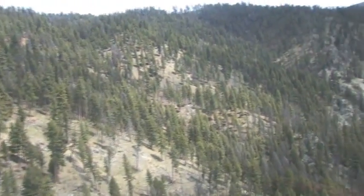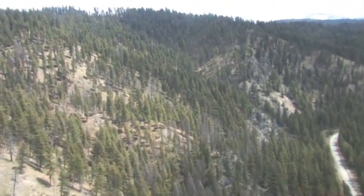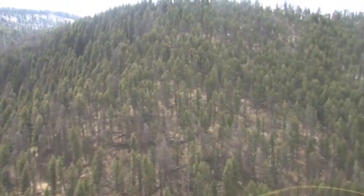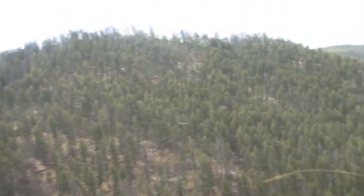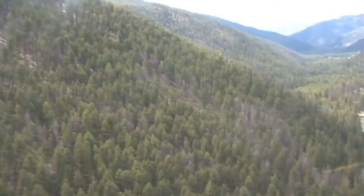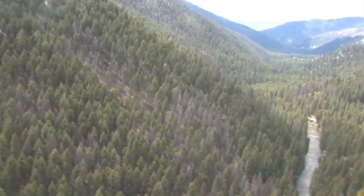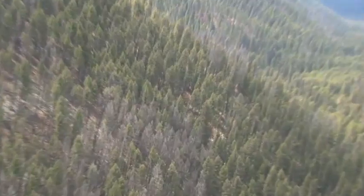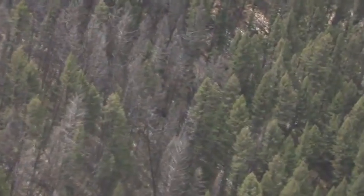And when I turn around here, you're going to see what it looks like when they don't log it. So here if you look straight ahead, you've got an example of an area that hasn't been logged. You still have all the dead trees sticking up in there. When a lightning storm comes through here, all these dead top trees are kindling for a fire to get started. It's seasoned firewood is what it is.